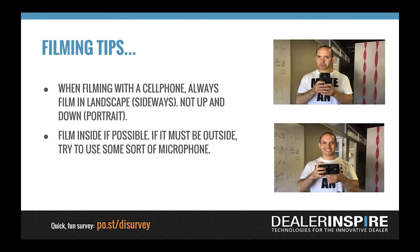So how is this beneficial to you? Well, in videos, you can show so much more than photos. So great, somebody comes to your dealership and you hand them a brochure and they can look at it, but they can't really see the different buttons. They can't hear how things sound. It's just a two-dimensional thing. So you can show so much more than you can in just a photo.